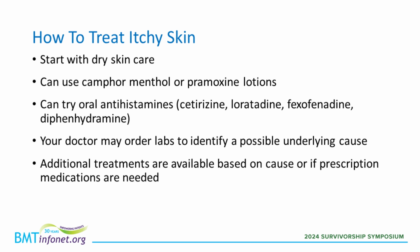So treating itchy skin, well, by now you know that dermatologists love both moisturizers and sunscreen, so we do always start with dry skin care. We want to make sure the skin barrier is as healthy as possible to help reduce the risk of the skin becoming dry, itchy, etc. Some over-the-counter options for itchy skin are a camphor menthol lotion or a pramoxine lotion. These are all topical anti-itch medications.